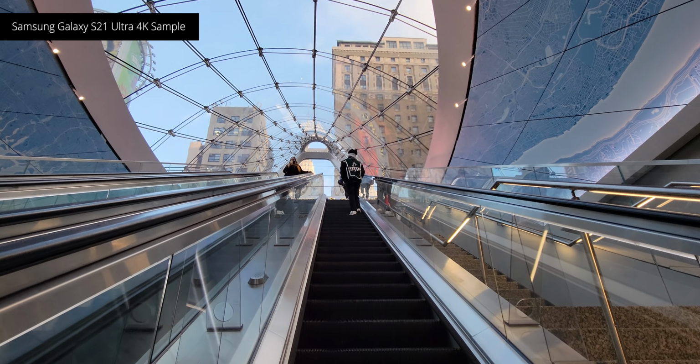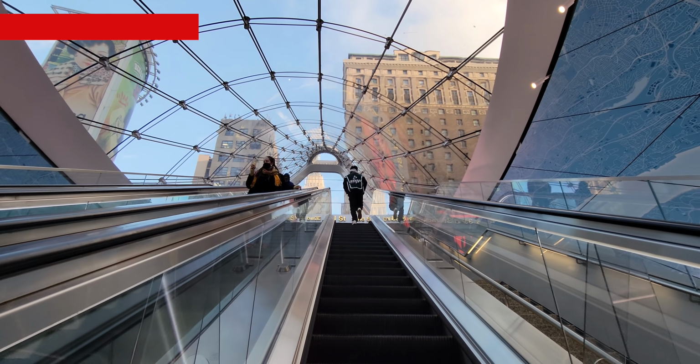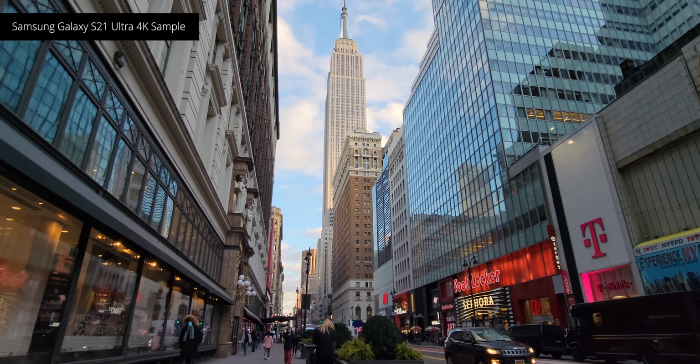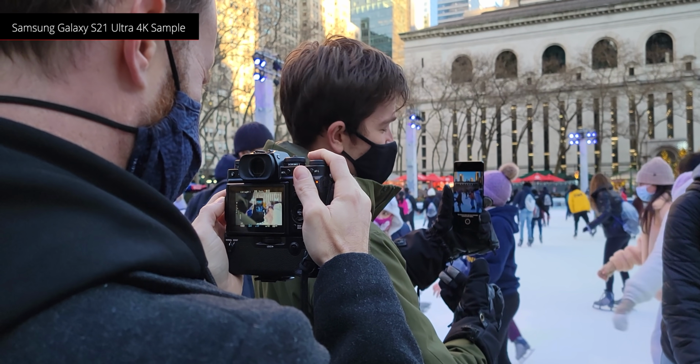Now, when it comes to video, I see some dramatic improvements. In 4K, we have far less warping, if any, from the primary camera, fantastic stabilization, you seriously don't need that super steady that's still cropped at 1080p, and probably the best dynamic range I've seen from an Android phone, period.